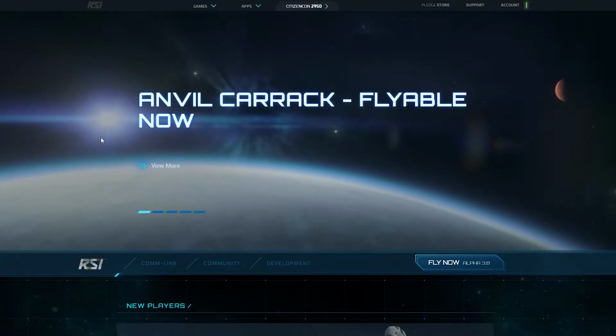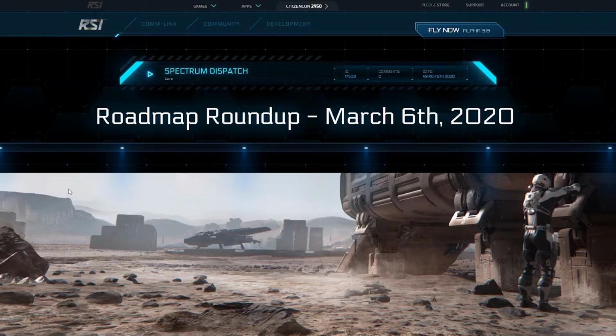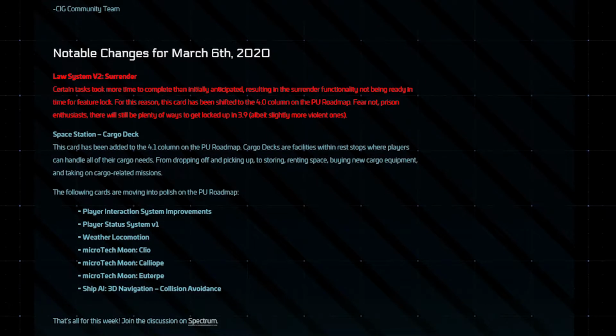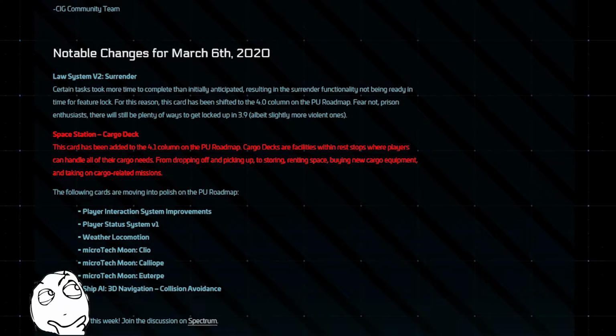Roadmap Roundup. Finally for this week, let's have a quick look at the latest updates to the roadmap. Law System version 2 surrender mechanic has been canned and moved to the 4.0 column due to tasks taking longer to complete than anticipated. So your options for getting arrested remain getting shot in the face or getting shot in the face. Nice.